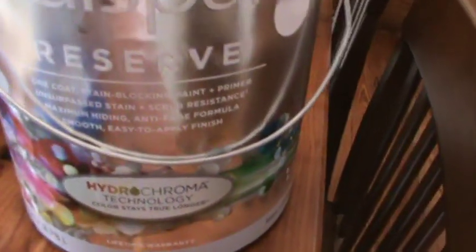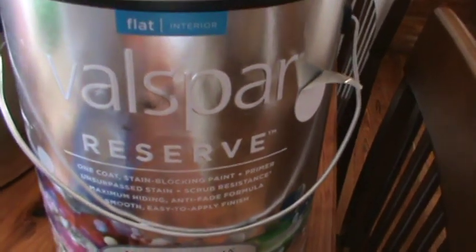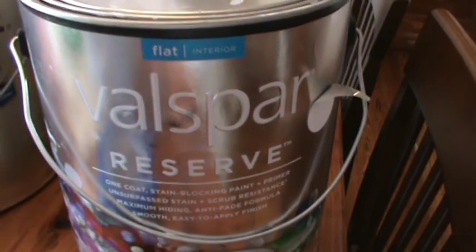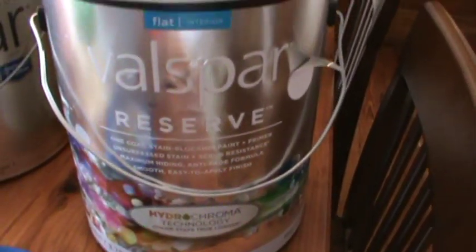And here's the paint I used on the ceiling. And I'll have to tell you, boy, is it good. You could cover up black paint with this stuff. I mean, I'm talking, if you were painting white, and your wall was black, it would cover it. I kid you not, it would.